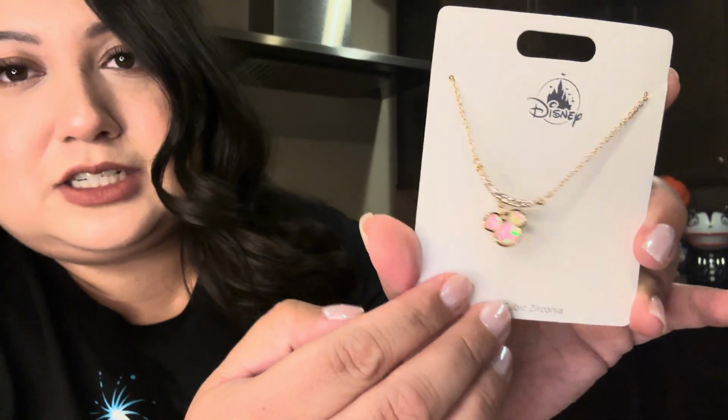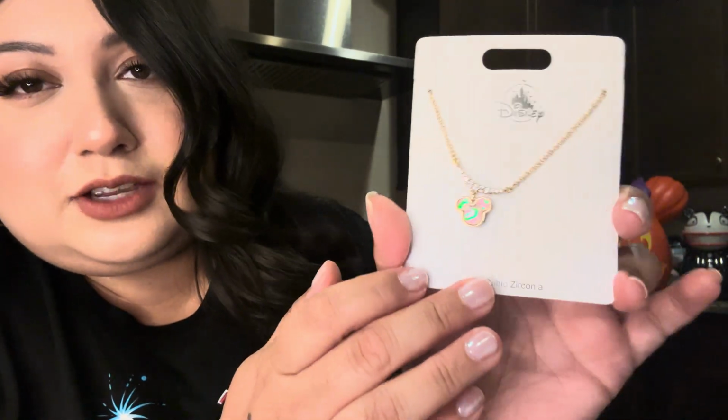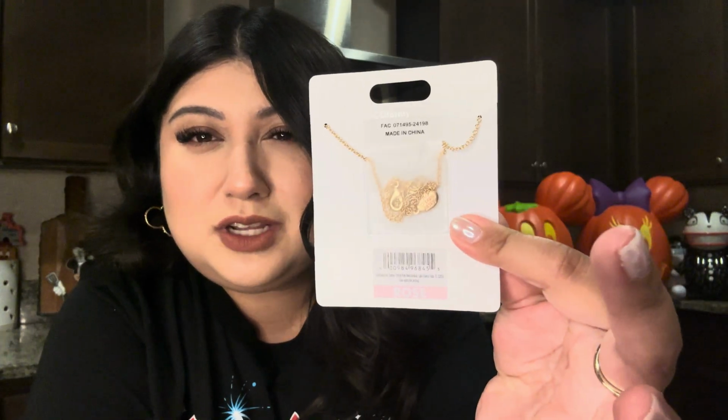I know the glare is kind of making it hard to tell, but it actually gives off a really pretty reflective look. But I picked up this necklace. It says rose, so I want to say this was anywhere from like $24.99 to $34.99, but I have to say, when it comes to Disney jewelry, it does not tarnish.